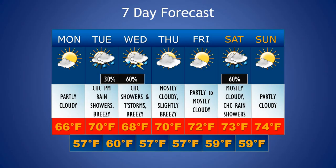We look at the extended forecast here. We'll see mostly cloudy to overcast conditions likely on Thursday with that northeasterly flow. Slightly breezy, high around 70 degrees. We'll see low around 57 as we go into the weekend time frame. Looking at a nice day for Friday with high around 72 degrees, partly to mostly cloudy conditions at times.